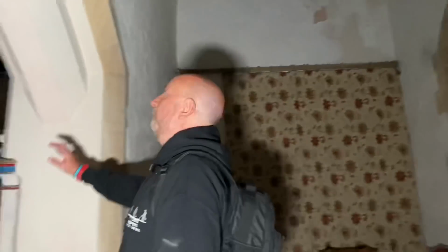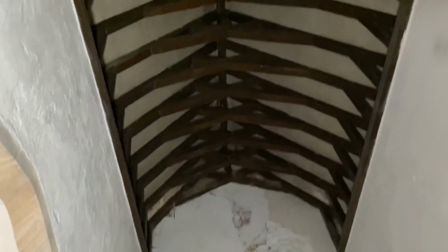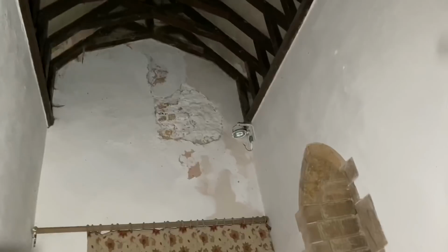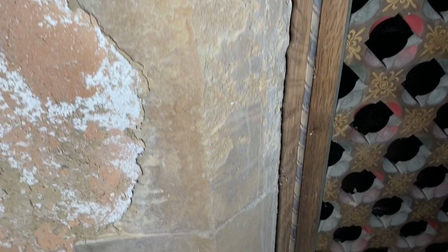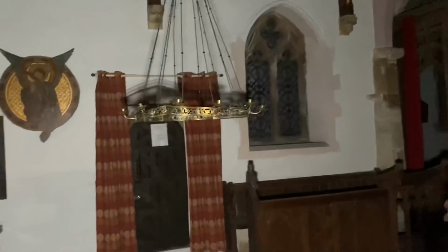It looks fairly newish as well, though. Some bits might be added on, although if you look up there at these roofs and stuff, it looks old, because you can see the old stone behind the plaster there. I think it is old. But you're right, this archway may have been redone at some point. Saying that though, look at the bottom of this archway. I think the bottom's old, and then they've redone the top to stop it from caving in. Maybe. It could well be.